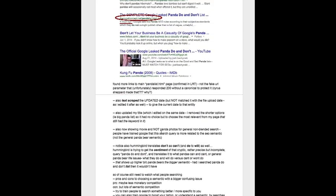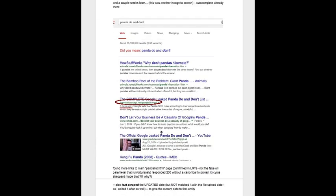So anyway, that is my SEO experiment about the Google Panda do and don't list.